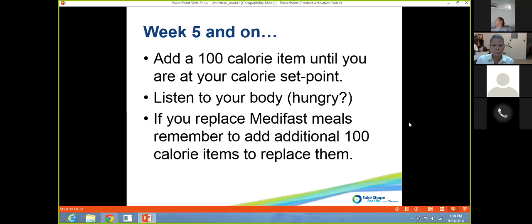So that's kind of what we just talked about, 100 calories until they're at their point, and just have them listen to their body. If they're hungrier, just give them ideas of what to add in so that they're adding those healthy calories in to help keep them full longer, like the protein, things like that.